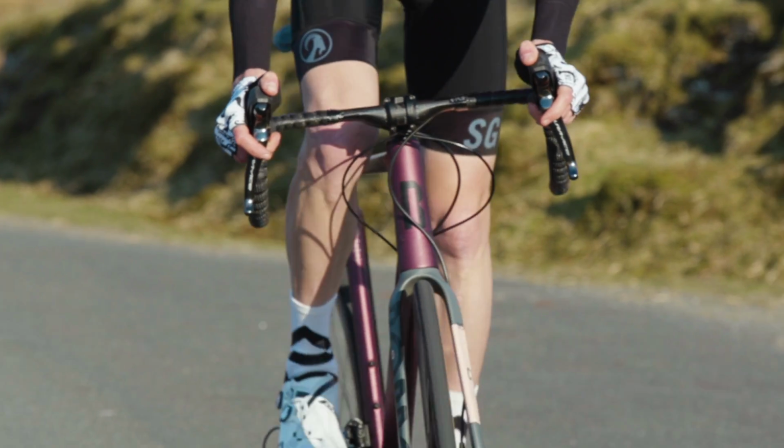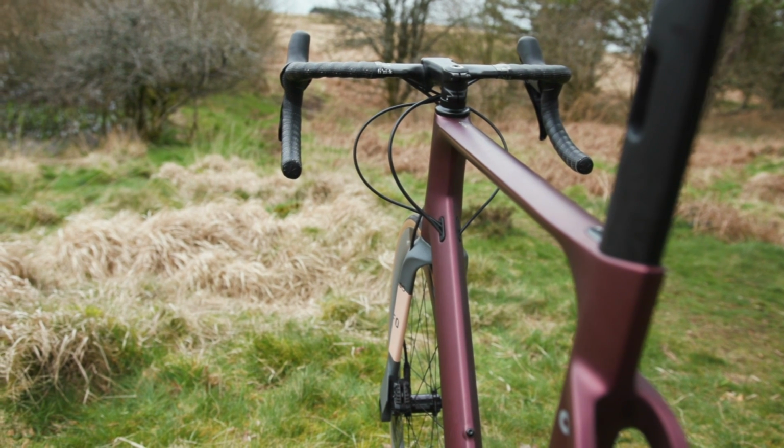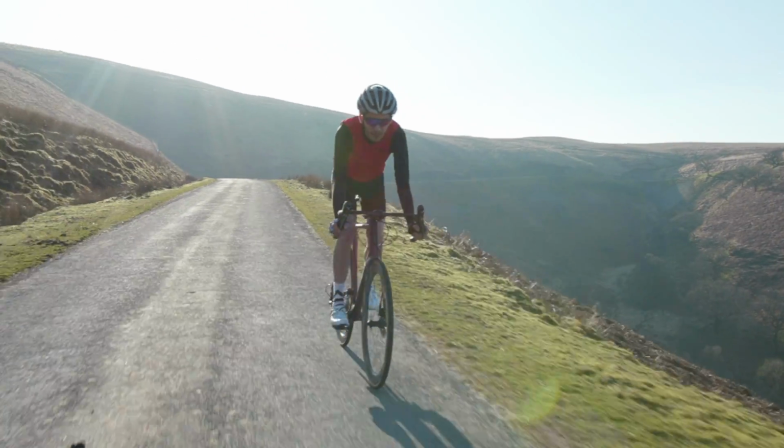Plugged into that stem is a real nice top grade Eastern carbon bar. It's an off the peg choice, but it's a really nice shaped bar. It's got a real nice mid drops shape, feels really good in the hands. It's a nice compliant bar, yet it's stiff enough, so it helps reduce that sort of road buzz.